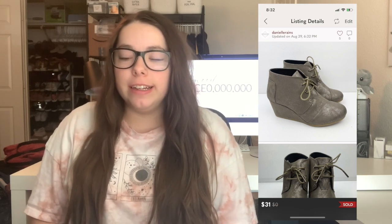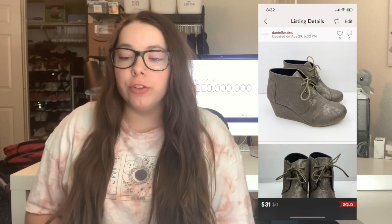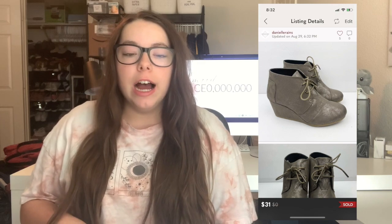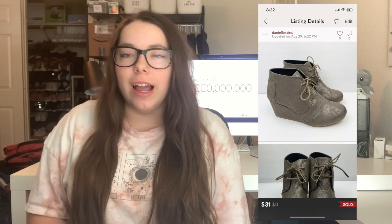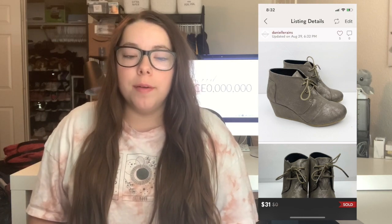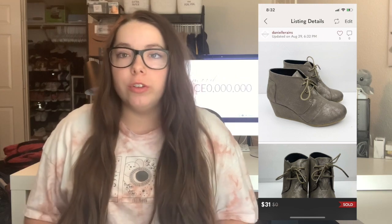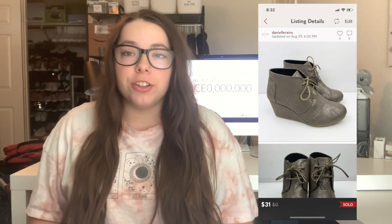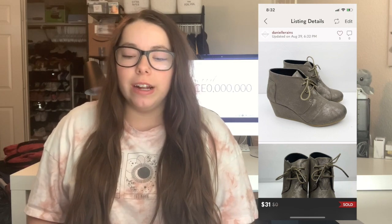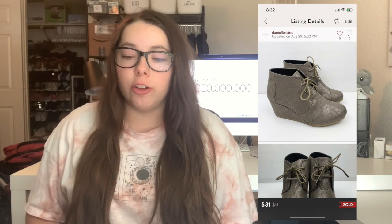As you can see, these did sell via offers to likers. I try to send that out every 2 weeks or so. I do use Posh VA to share and send out offers on my whole closet. These sold pretty fast. I like Tom's shoes. I find that they sell pretty well for me, and I've sold their sneakers, I've sold their wedge booties. I've sold a few different kinds of shoes from them, and I pretty much like them all. They don't always sell for a ton, but I do find they sell for at least $25 or more each time. So I do enjoy picking up Tom's, and this was a great sale.